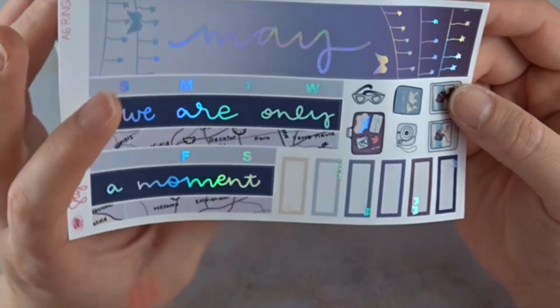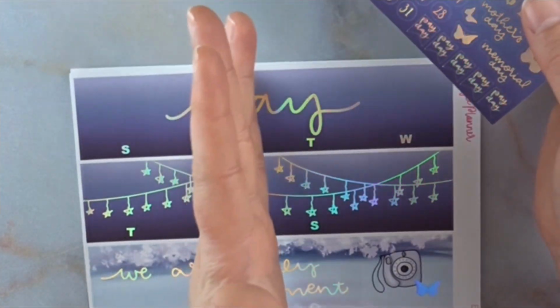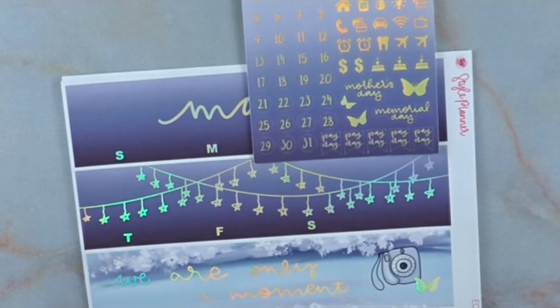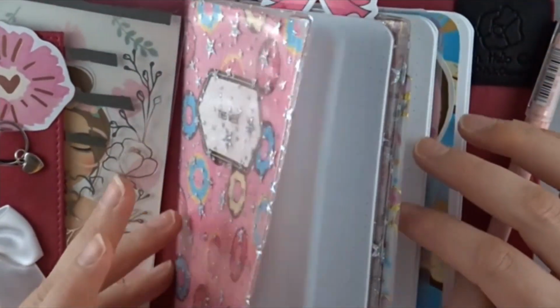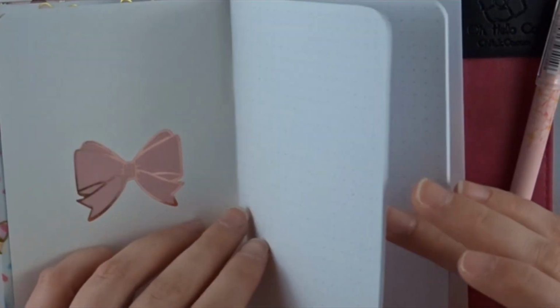So, I didn't put it in my A6. What I did was I put it in my TN A6. I just cut it where it needed to be cut. Can I show it to you? I think I have it right here. I'll show it to you guys. So I was trying to get ready. I wanted to have it for Ireland.